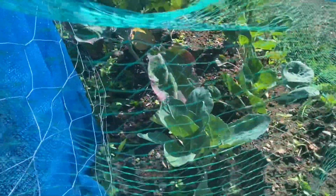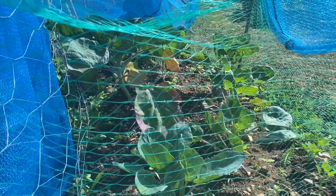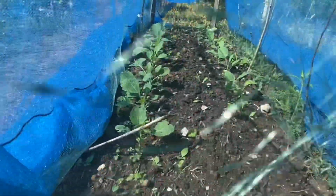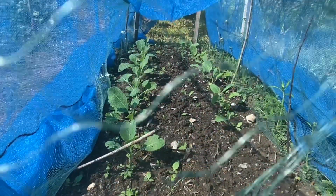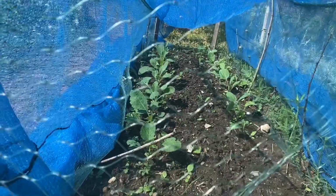And then more brassicas under here. These are cabbages that we didn't start from seed. Another plot owner gave us these. These ones here though, we did start from seed and they've come up quite well, but again all covered over to stop them pesky butterflies.